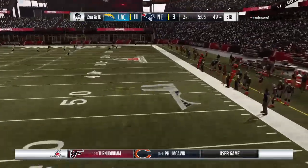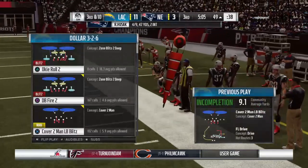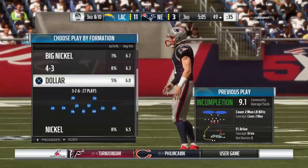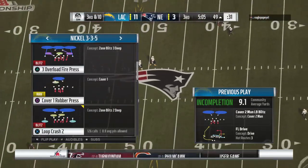Eluding the pressure right. And that's incomplete. What's the old adage? Be quick, but don't hurry. Well, that went right out the window there. He was hurried, harassed. That ball had to be gotten rid of, otherwise he was going to get sacked.